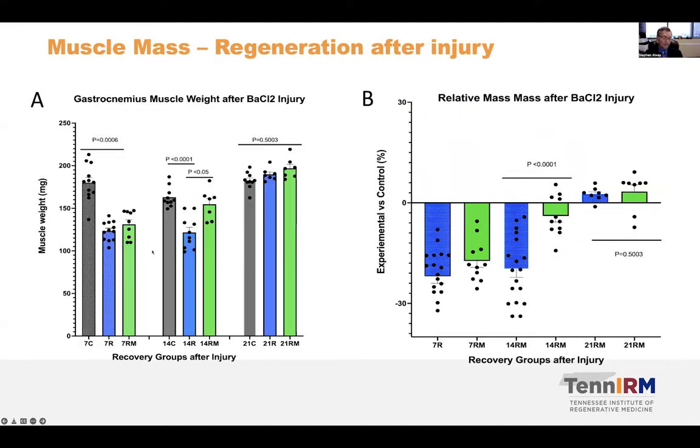Gastrocnemius wet weight decreased about 26% in both the blue PBS and the green MTT treated animals by 7 days after the injury. This had improved in the MTT treated animal so that it was not different from the uninjured animal after 14 days, but it was greater than the PBS muscle, which had not improved its cross-sectional areas or its muscle weight at this point in time.